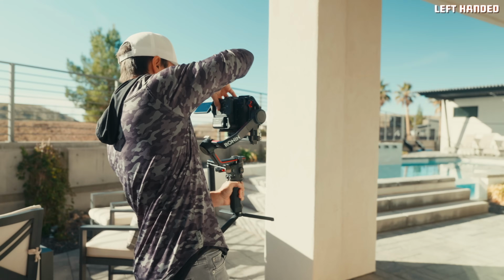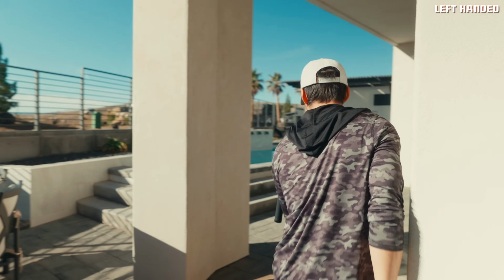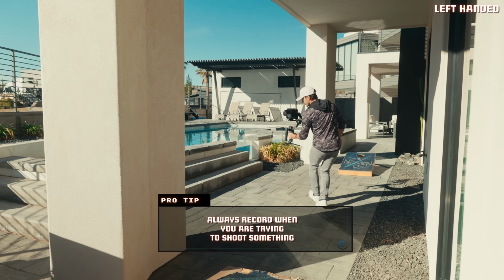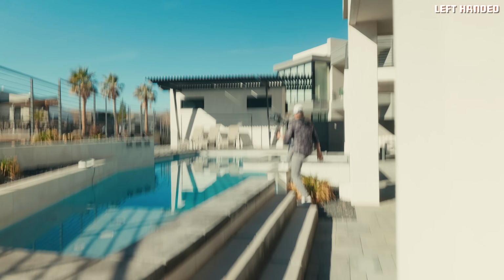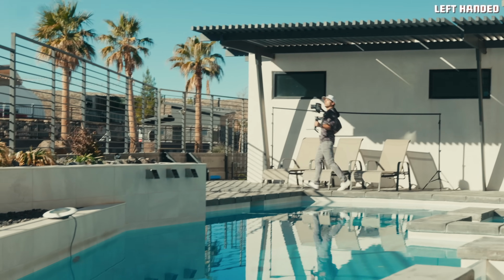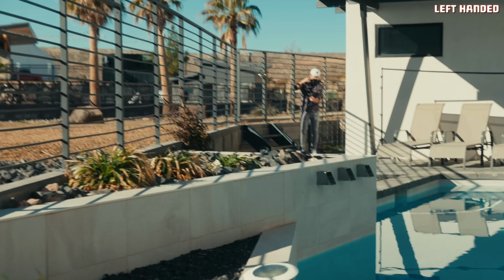Got that ND filter, make this nice and quick for us. Pool shot, make sure you're recording. That is a pro tip. Always record when you're trying to shoot something. Very nice. I'm gonna jump across this side, shoot at the house with the pool on the way. You guys look great, by the way, in all my shots.